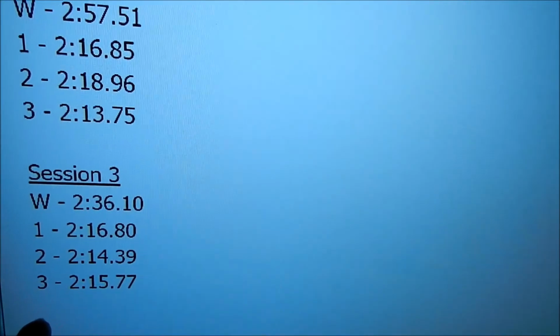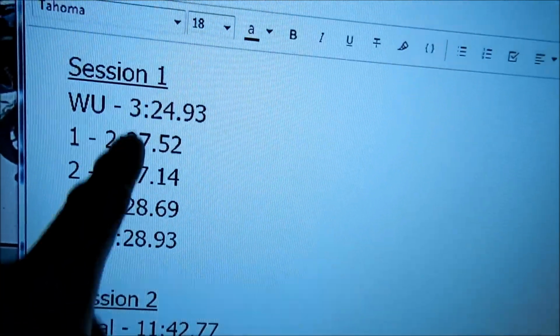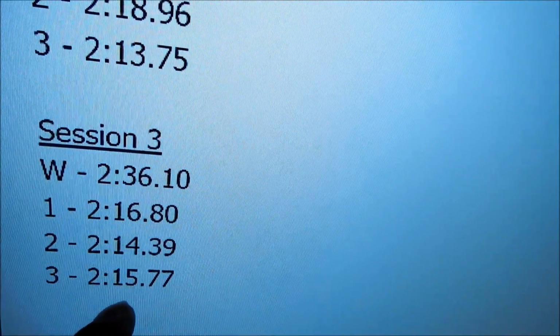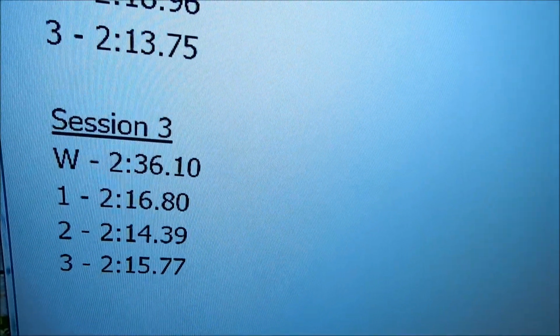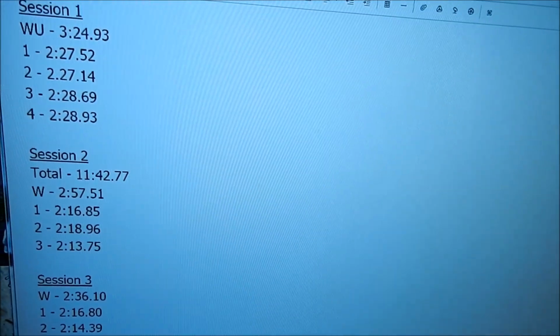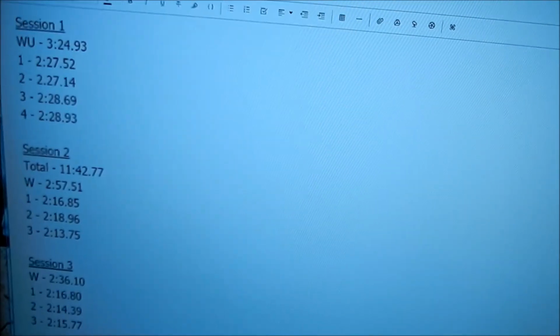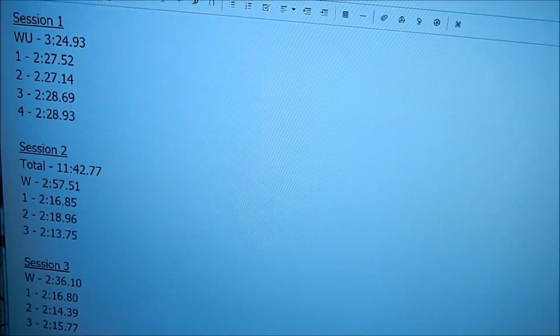So here's the third session. The warm-up lap was 2:36. It's slower than all my other lap times, so don't even count that one. The first lap was 2:16.8. Second lap 2:14.4, I guess, if you round up, and 2:15.77 for the third lap. So that's probably like an average. I guess we'll take the one that's in the middle. 2:15. There you go. I would say 2:15 is my average lap time for the day. That sounds reasonable. So HadesOmega and Victory Empulse TT can do 2:15.